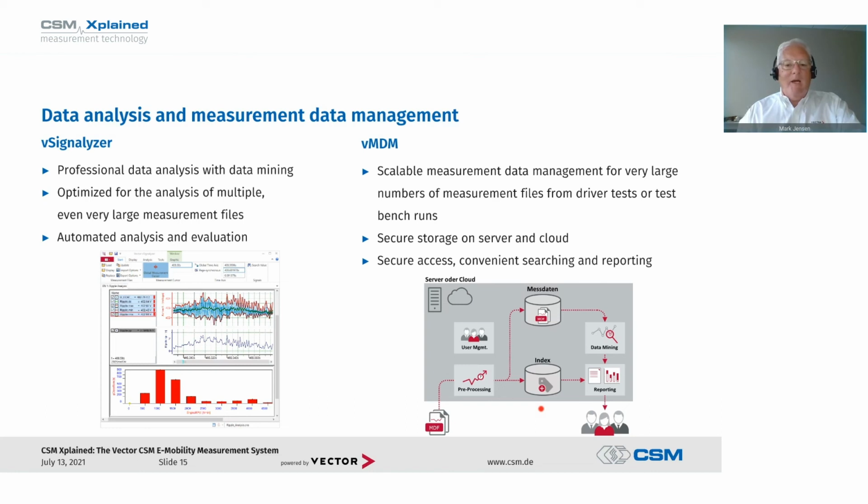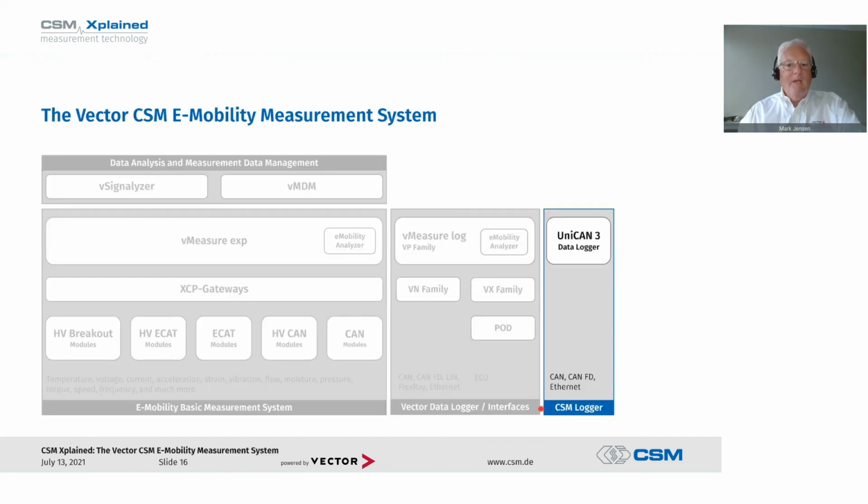So VMDM is that high-level data management warehouse that automates the indexing and classification of the data and can automate data mining and report generation, but gives you global access to all of your data without having to make copies of the data. It provides it globally out to anybody who wants to do on-demand analysis with vSignalizer or Canopy. So that's the vector side of the story here.